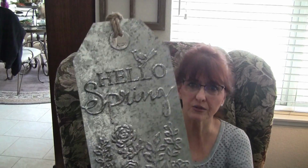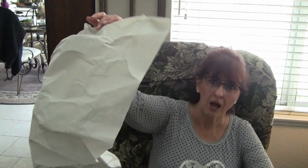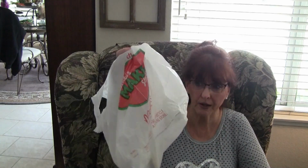Okay, so this is what it looks like, and it's galvanized tin, and this was $9.99, 50% off, so $5, and then again the 15% off on the entire purchase. And it's tall, not saying the dimensions, but it's more than a foot. So I got that. Remember the paper, don't forget the paper. I can't tell you how much I use this paper in my crafting to lay down and to use for a pattern and to write things down if I need to when I'm doing something. I always save this.